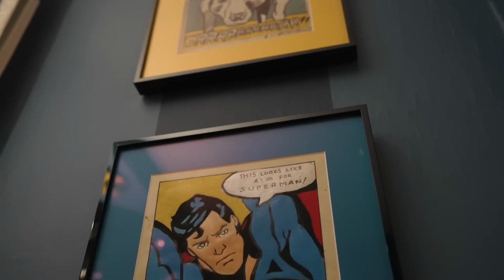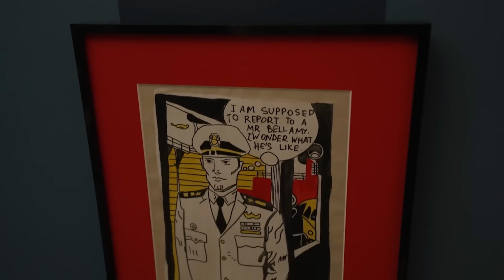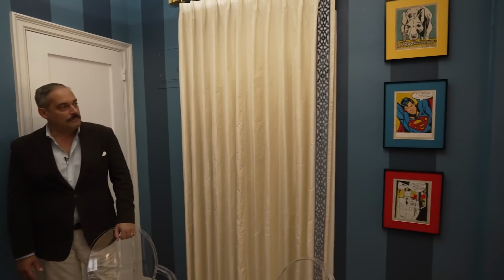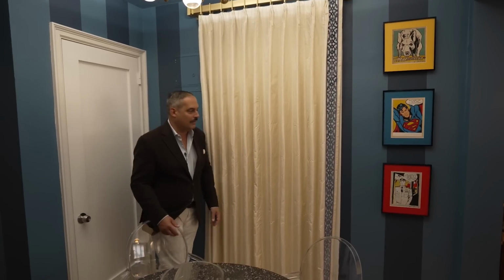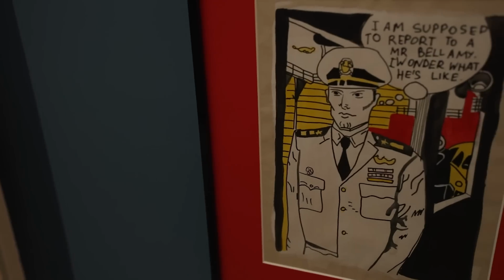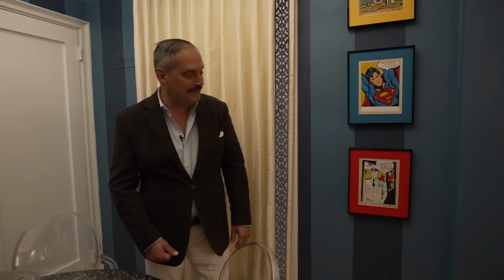And then the art, again, we wanted to stay with more fun, contemporary sort of a theme. I found these Roy Lichtenstein prints that I just loved. They're just amusing, and I loved Superman when I was a child. That was my hero, and primary colors. And this one says, "I'm supposed to report to Mr. Bellamy, and I wonder what he's like." It has some connotations of humor, and it's fun.